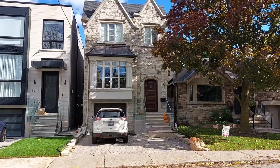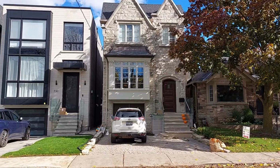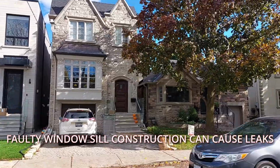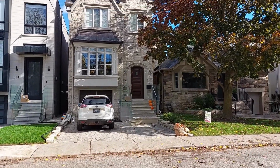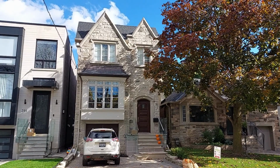Homeowners can sometimes experience leaks in the house. These leaks can come from many faulty sections of the outside structure of the house. A common source of leaks can come from faulty window sill construction. In some instances, homeowners try to replace inside drywall to correct the situation, which also fails.